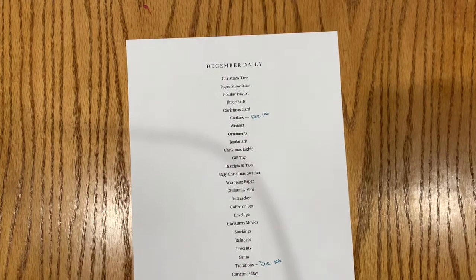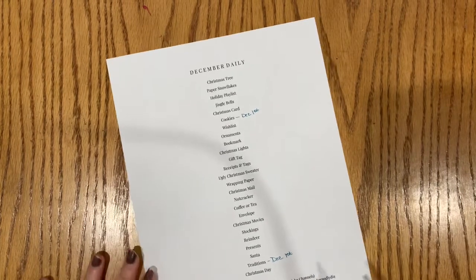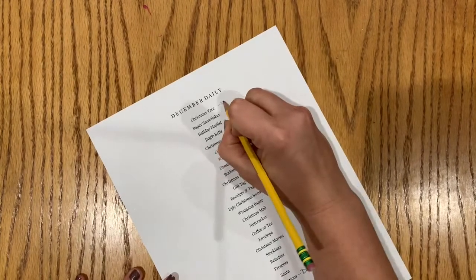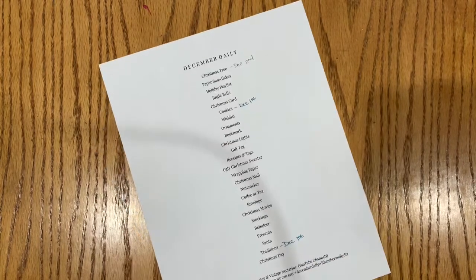I thought that would be really fun, and I have a cute idea that I want to try, so we will see how it goes. But I'm gonna go ahead and just mark off December 2nd here, and we will get started.